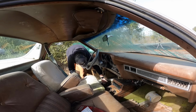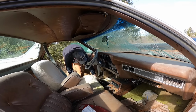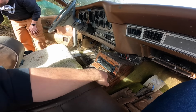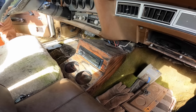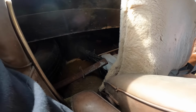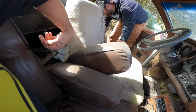How's this? Oh, this carpet is green. I got a floor on this side too. Nice. Dude, it's got a CD player. Oh, yeah, we got this custom console made from wood. Dude, I didn't realize there was that much storage behind the back seat. I don't know how to get to it. Oh, there's extra motor oil. Yeah, that's nice. That's gonna be good.